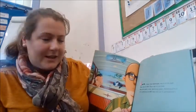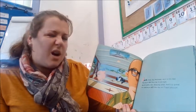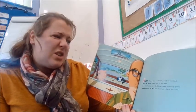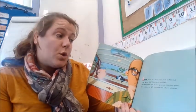Jack, from the back seat, said to his dad, "This car is okay. This car is not bad, but it's just a car. It's nothing great, nothing grand. It's nothing at all like the car I have planned.